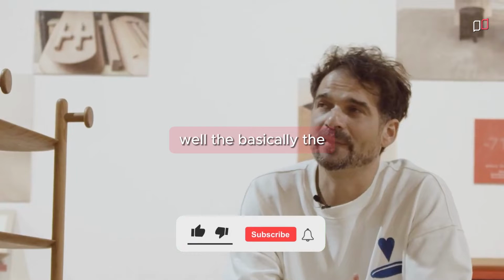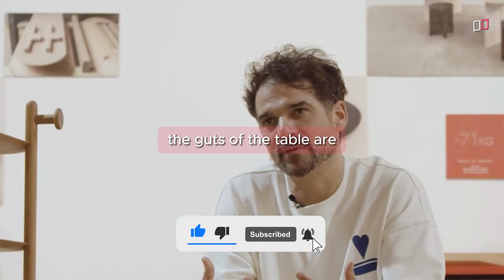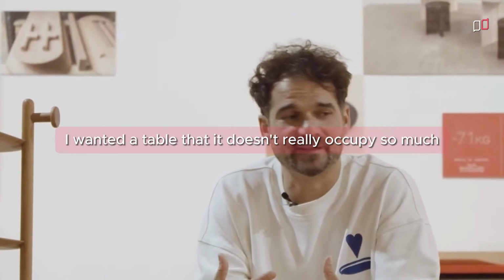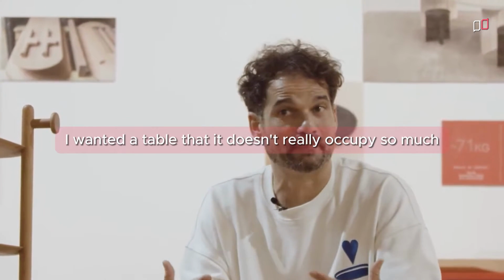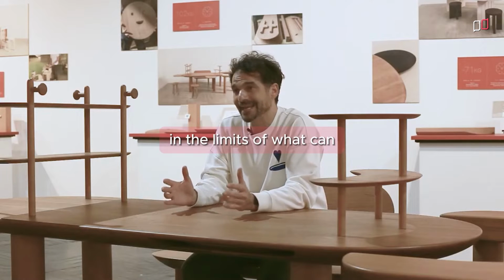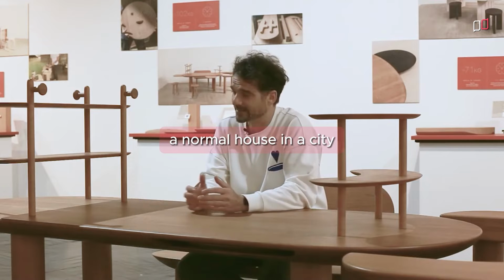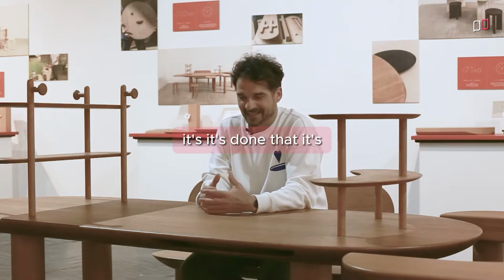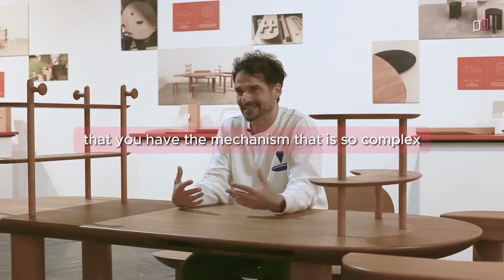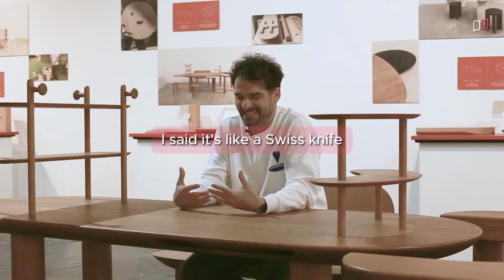Well, basically the guts of the table are really important because I wanted a table that doesn't really occupy so much space within a house. So I'm pretty much at the limits of what can pass through a door in a normal house in a city. At the same time, you have a mechanism that is so complex, a little bit like a Swiss knife.